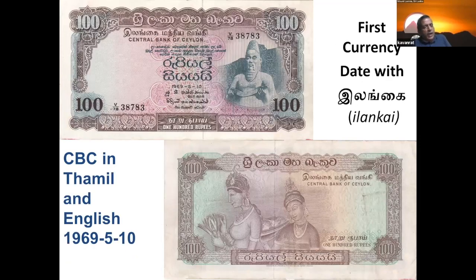So it took another 5 years from 1956, when the English name and the Tamil name of the Central Bank of Ceylon was removed. It took so many years for the name of the Central Bank of Ceylon to reappear on the currency notes in Tamil and English. And that only happened in 1969. And these are 2 notes.